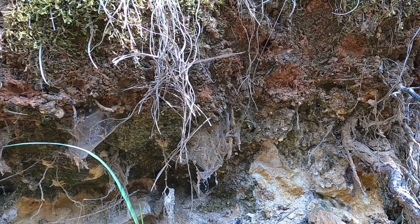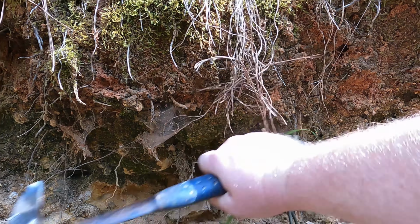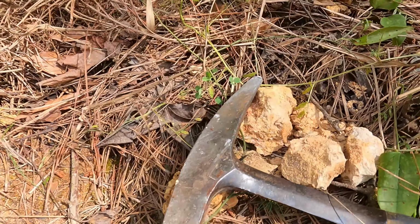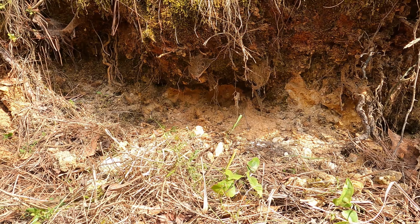This 30-million-year-old early Oligocene bed of chert. See, if you look at this stuff up close, you can see it's a sandy chert. It's highly weathered, and it's full of fossils.